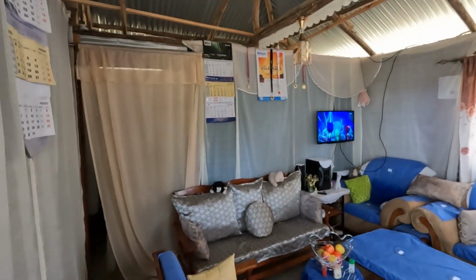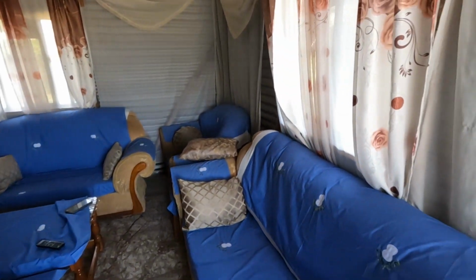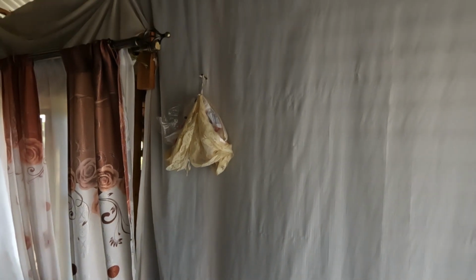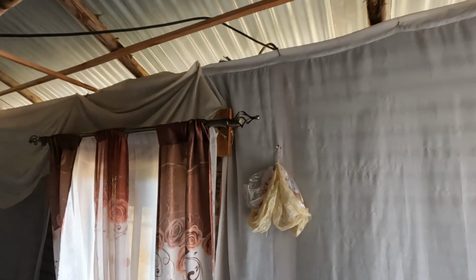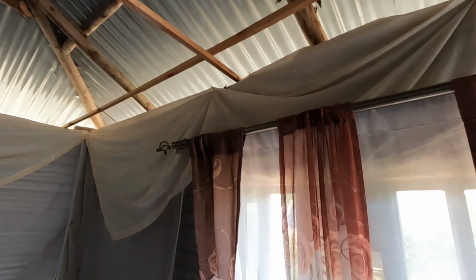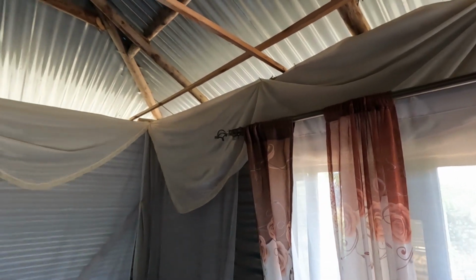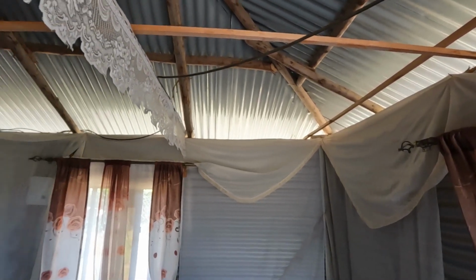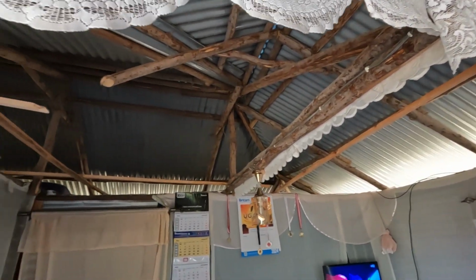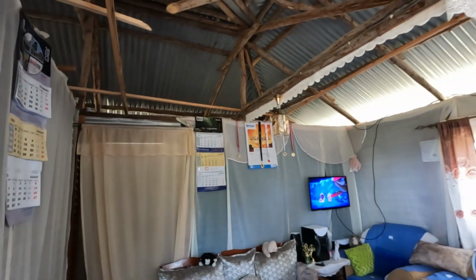Of course, this is a rural setup, but in my opinion, this is a very well-made house. Of course, you do not expect so much from it because, as I mentioned earlier, it is a temporary house, but it is functional. You notice the linings that have been put alongside the iron sheet walls. These ones actually help reduce the heat, and there is also an open eave all around the house in between the walling and the roof to allow for aeration.